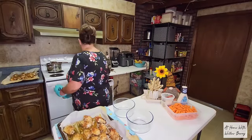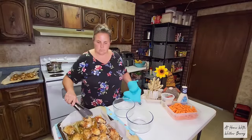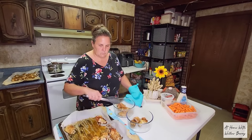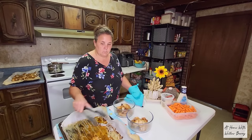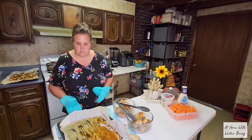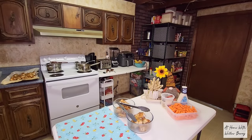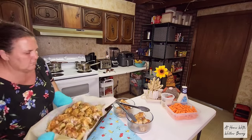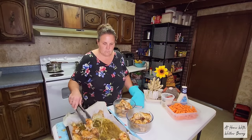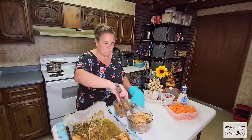Dinner's almost ready, y'all. The chicken was in the oven for approximately 20 minutes, and they're cooked perfectly. I'm going to transfer them into two bowls, and then I'll pour the sauces over the wings. Once I'm ready to serve them, then I'll sprinkle the honey garlic wings with the shredded parmesan. All right, I'm going to get this served up, and then we'll be ready to eat dinner.